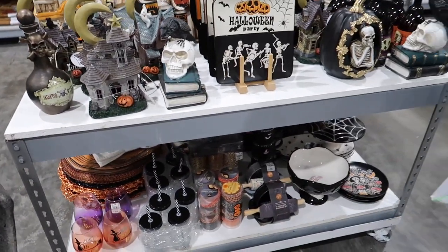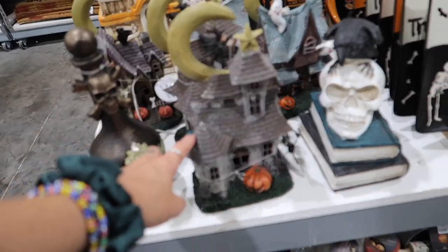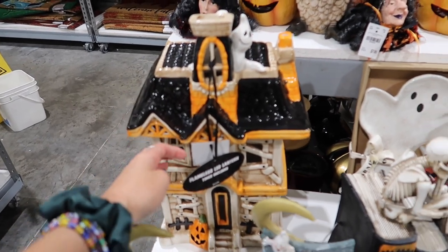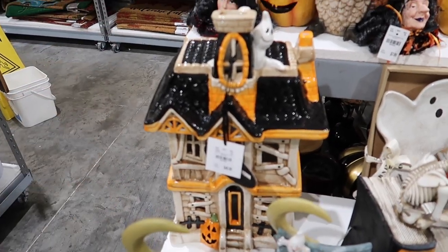Yeah, they got a lot of Halloween stuff here. Seen a lot of really cool things. Of course, the spooky house. I think I pointed that out last time, too, because it's just so darn cool. This one here is really neat. It's made out of glass. $50 for this big old spooky house here.